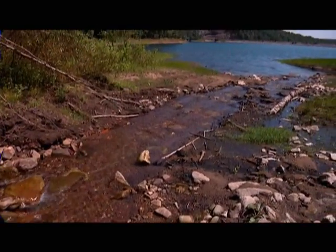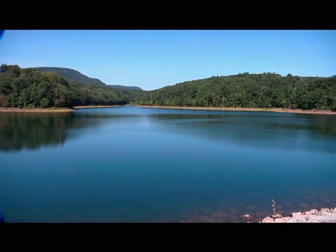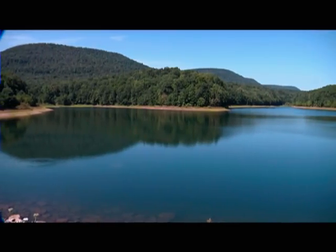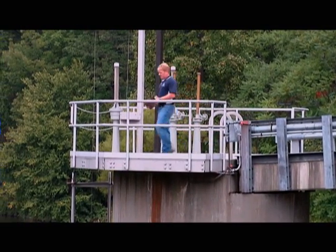It doesn't take long before Mill Run's trip down the mountain is interrupted by modern civilization. Reservoirs were built to supply the community below with clean drinking water. The reservoirs here are managed by the Altoona City Water Authority. Tobias Nagel is charged with monitoring the quality of all the source water that goes into the Altoona system.